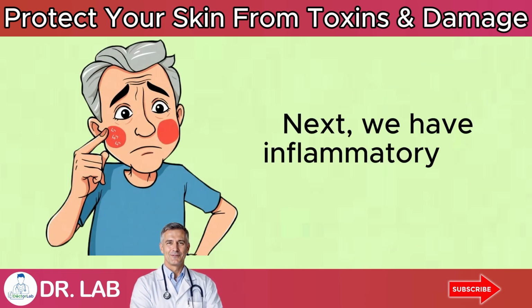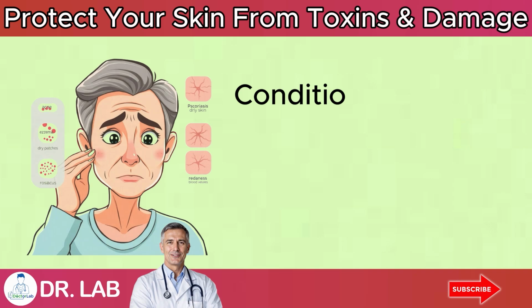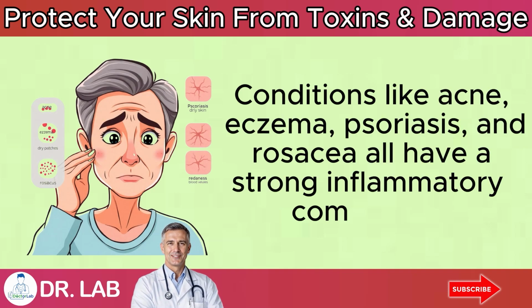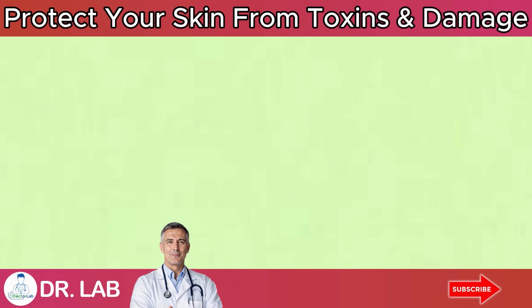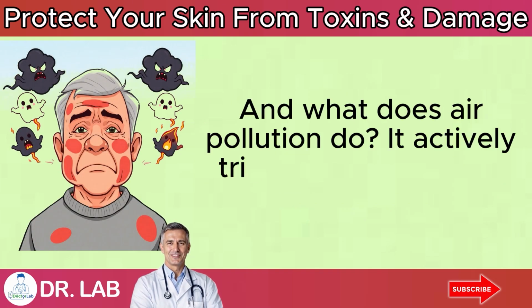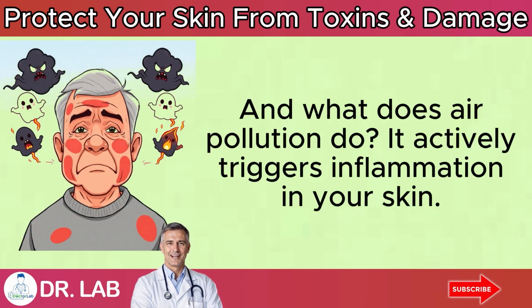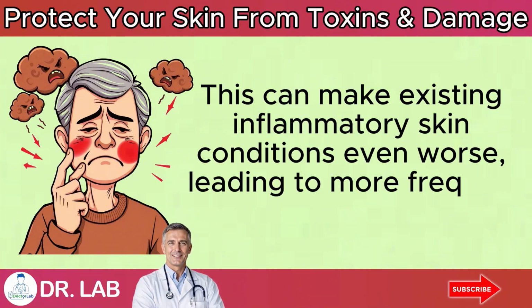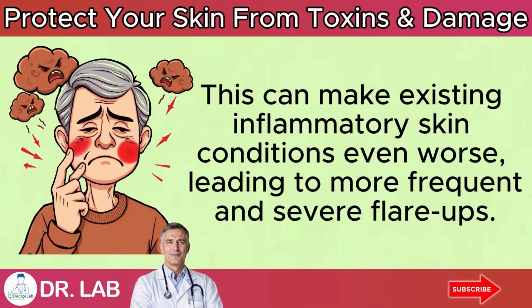Next, we have inflammatory skin problems. Conditions like acne, eczema, psoriasis, and rosacea all have a strong inflammatory component. And what does air pollution do? It actively triggers inflammation in your skin. This can make existing inflammatory skin conditions even worse, leading to more frequent and severe flare-ups.